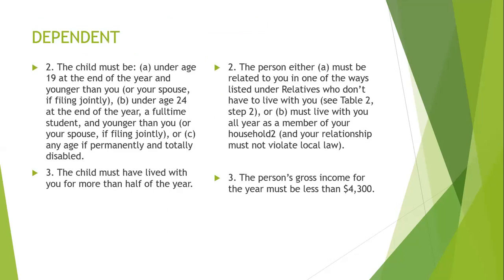A dependent. The child must be under age 19 at the end of the year and younger than you or your spouse if filing jointly, under the age of 24 at the end of the year, a full-time student, and younger than you or your spouse if filing jointly, or any age if the child is permanently and totally disabled. The child must live with you for more than half of the year.